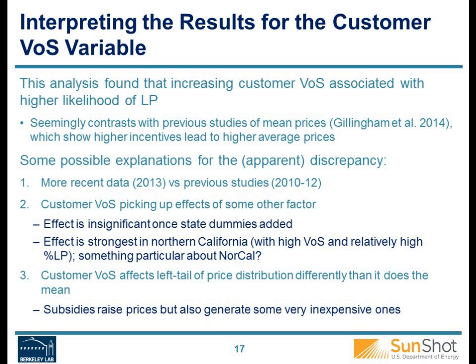Well, partially it could be that we're looking at the most recent data, and so explanation number one is that we're looking at installations in 2013 versus our own previous work that looked at the 3 years before that. It could be that the customer value of solar is picking up the effects of some other factor. And one thing that does come up, and you can see this on slide number 12 or 13 with the sizes, is that the effect of the value of solar becomes insignificant if you get rid of the state level dummies. So there could be something happening at the state level that value of solar is picking up that's not exactly about the value of solar but something else at the state. So that's possible. What we're also seeing in terms of state level is that the strongest value of solar effect is in California, and particularly in Northern California. So Northern California has a high value of solar, but also a relatively high percentage of low-price systems.